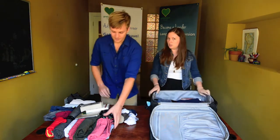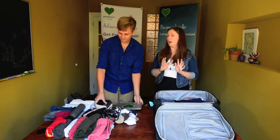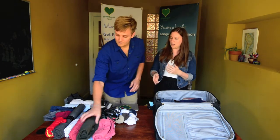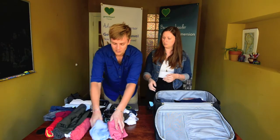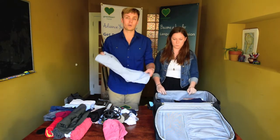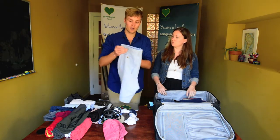And as you've noticed, all of our clothes are rolled into a ball, and that's definitely done on purpose. Chase, do you want to explain how and why? We'll show with this pair of shorts here. So that definitely saves some space, and it helps you to keep it a bit more organized too. Even if you're in a rush, this is something you can do really quickly.